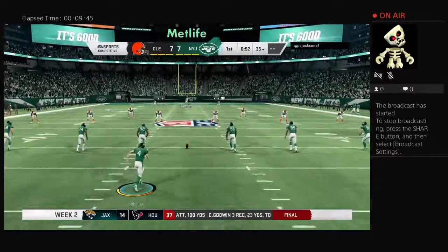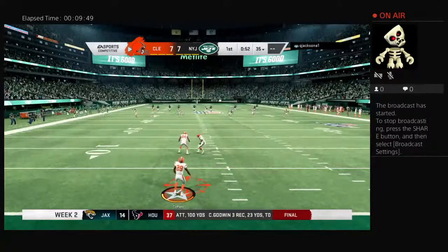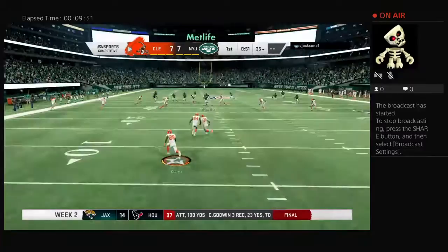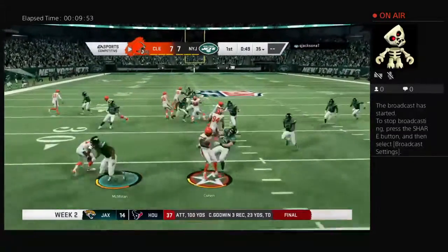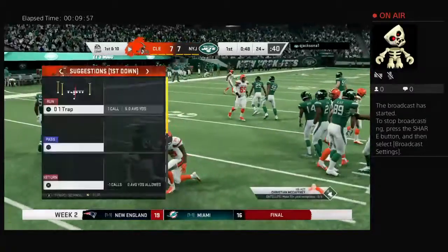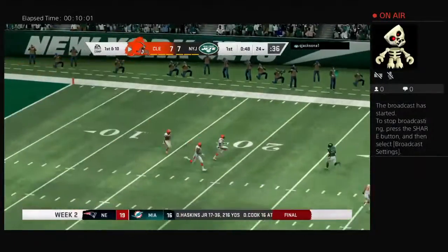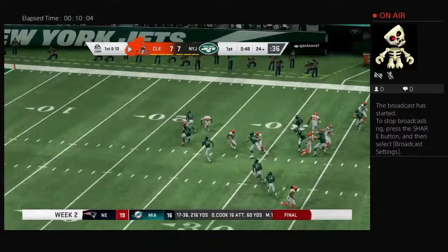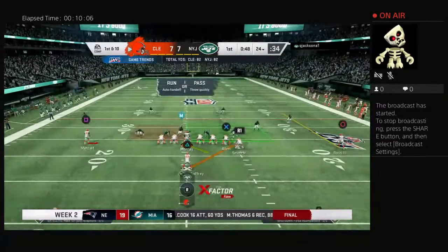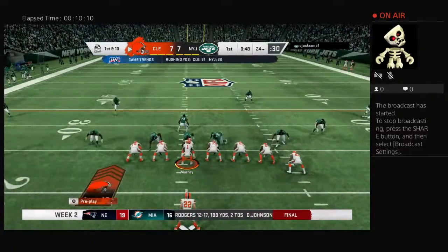So all even at 7 now as they kick it away. This one fielded at the 5. And he'll be brought down at the 23, make it the 24-yard line. The Browns drive about to get started. And for them, a touchdown their last go-around. Obviously, they'll be hoping to do that again.